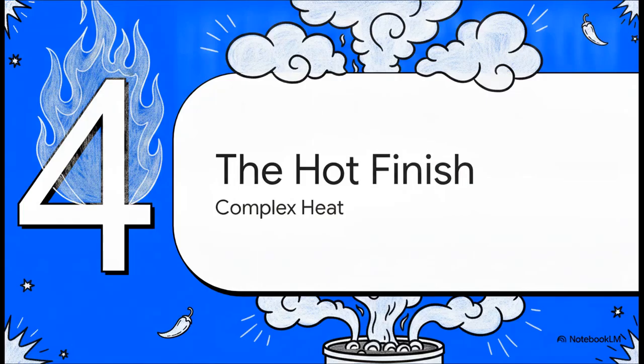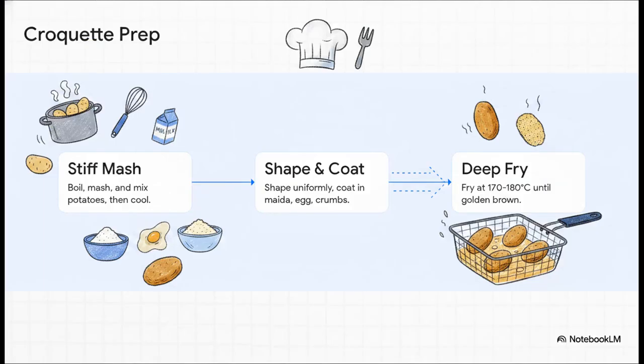All right, let's turn up the heat with Section 4, the hot finish, focusing on croquettes and complex heat. The Pommes Croquette requires some real technical precision. We start by boiling 800 grams of potatoes, mashing them smoothly, and mixing them into a stiff mash. Now, the absolute crucial step here, you have to ensure that stiff mash is cooled completely before shaping.